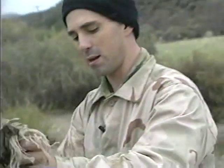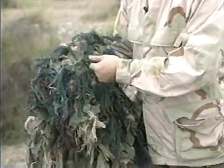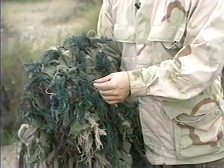Here's a full bush rag. Now this is the body section. Here you have your lighter side, which would work well with these grasses and the desert tones. And then you have a darker side for more of your forest looks.